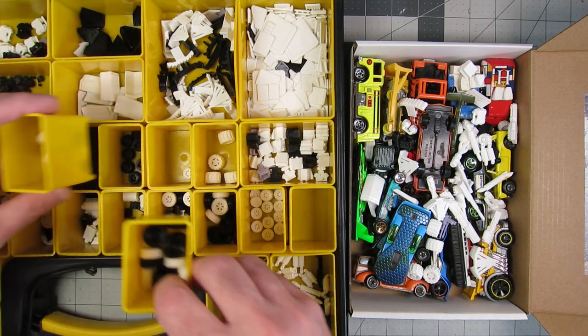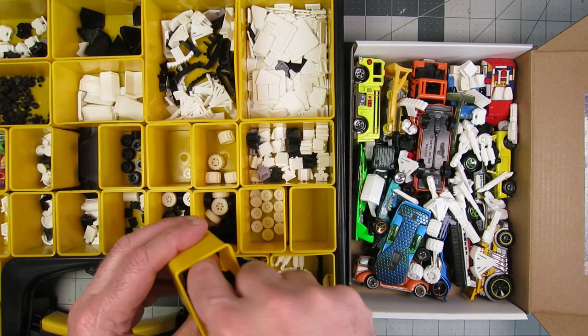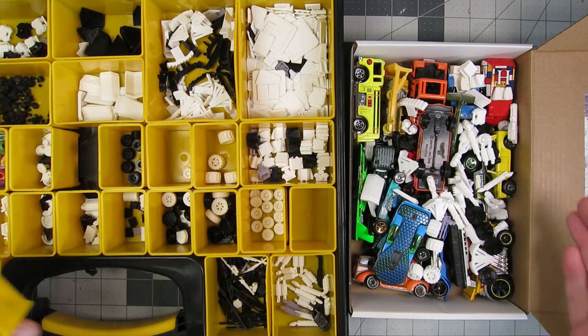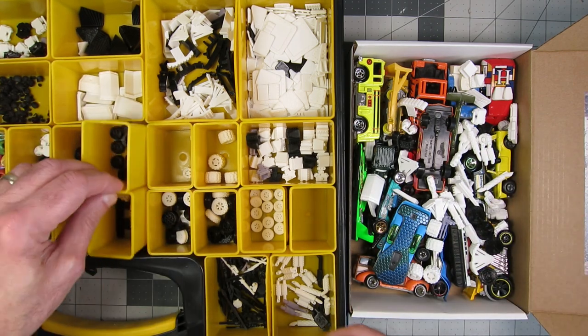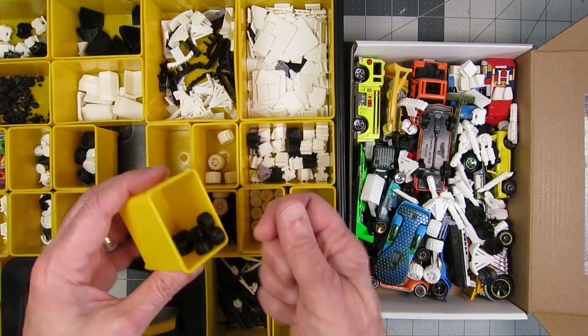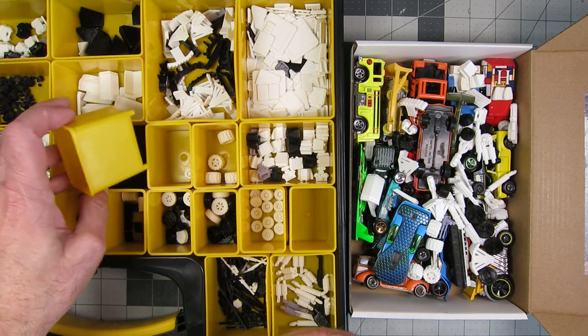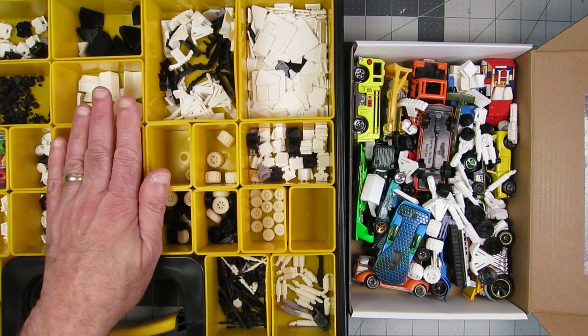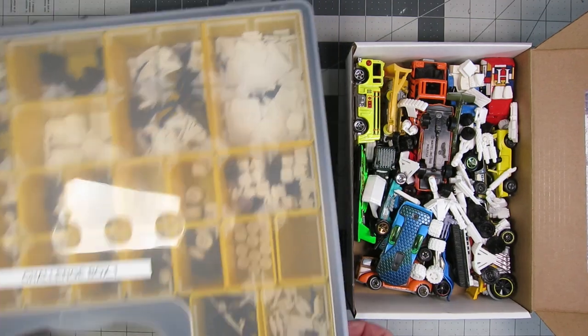So I think that's it. I'm gonna throw in some other wheels in here too. Let's throw in four of these. I mean, it's going all the way to Norway. Now, that's it. Move this out of the way.